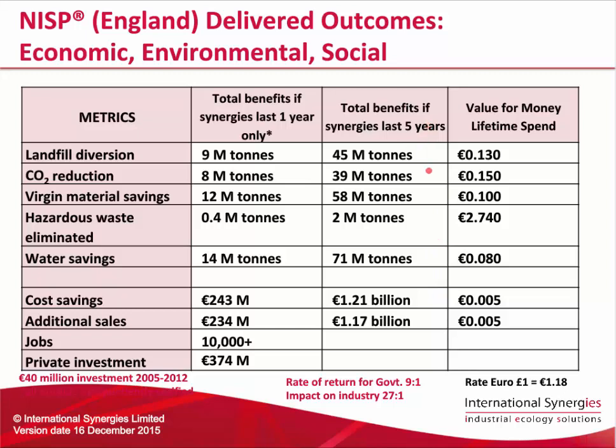Whilst doing that, we also had a major impact on the environmental side of things. It vastly decreased the amount of waste going to landfill and decreased the amount of carbon that was liberated into the air, because by not throwing things away and not using virgin resources, we were decreasing the amount of embodied carbon in a lot of the resources that were being used.